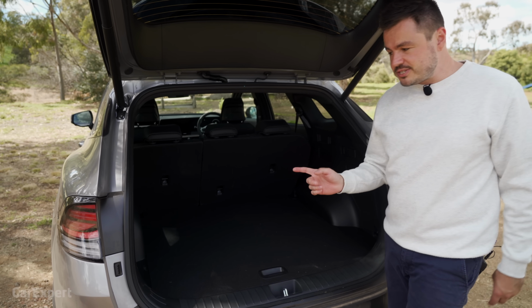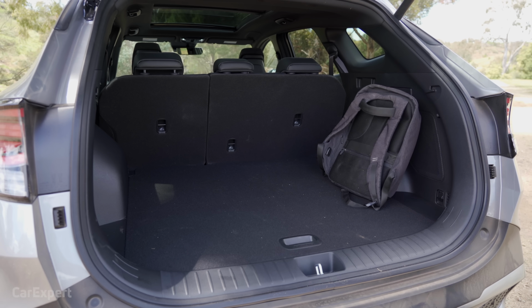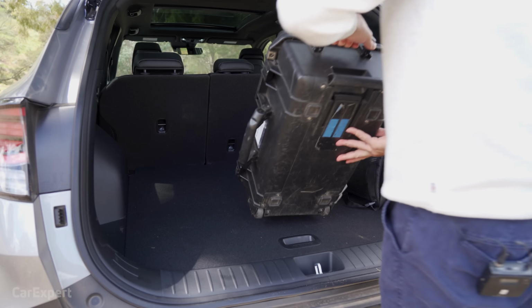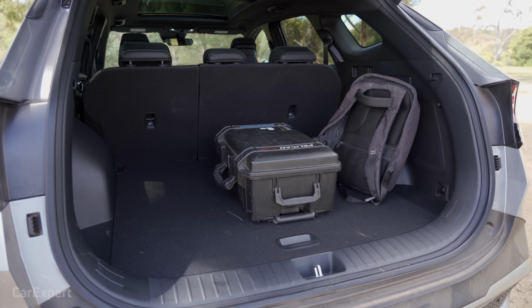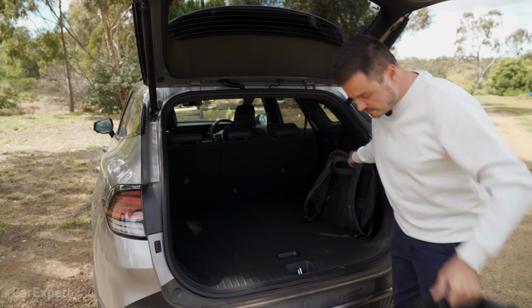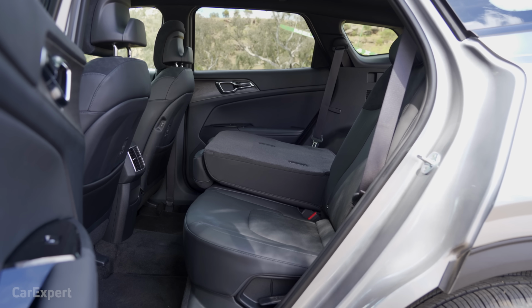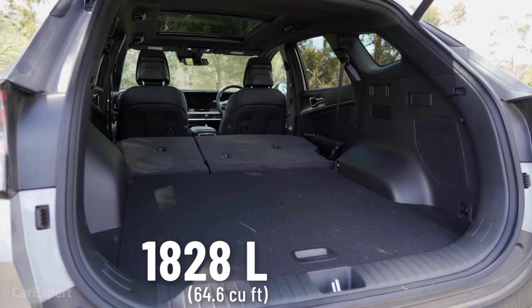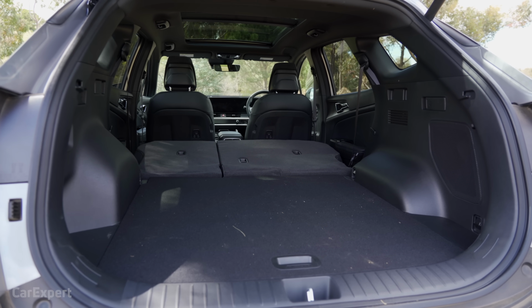And then if you want to increase the space, you just pull these handles. I'll show you that in just a second. But first, our bags. So laptop bag in there. I forgot our suitcase. So we've only got this. It's around the size of a carry-on bag that you can take onto a plane. So that gives you an idea of how much room there is there. I'll drop that second row out of the way. So pull of this, away that goes. Same story on that side, and that expands the space to around 1,800 litres. So it is a pretty decent and versatile space.